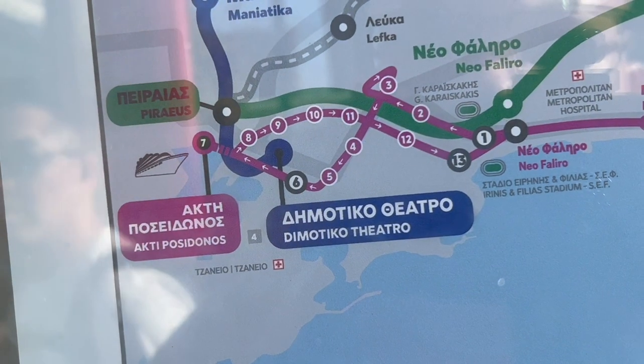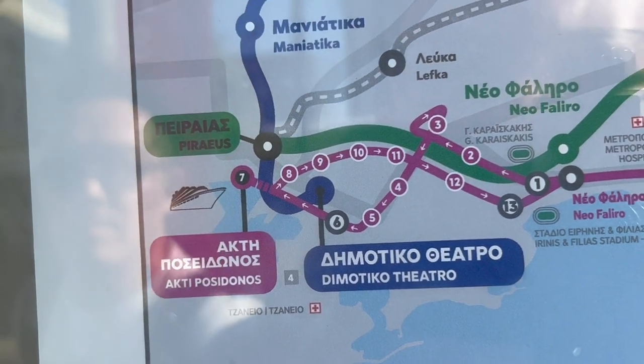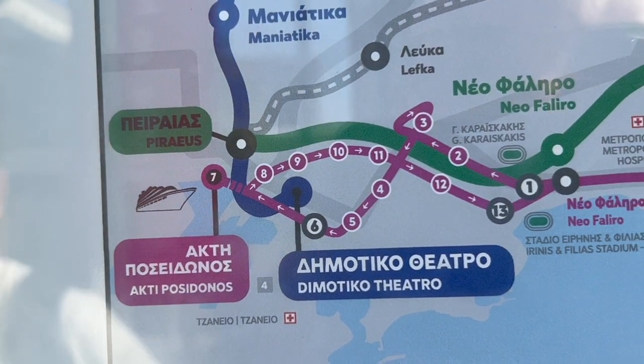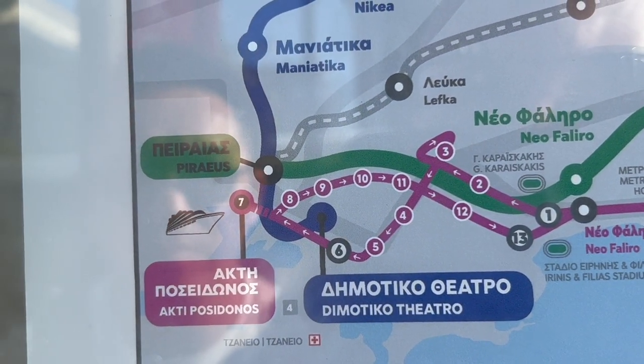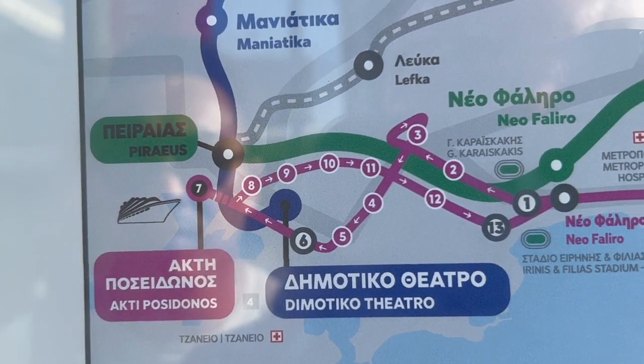We're going to take a trip on the tram, and it's a little bit confusing, but we've worked out that the number 7 goes on a loop around the Piraeus area, so we're going to do that. We've seen the trams around and they look a little bit like the Nottingham ones, don't they?